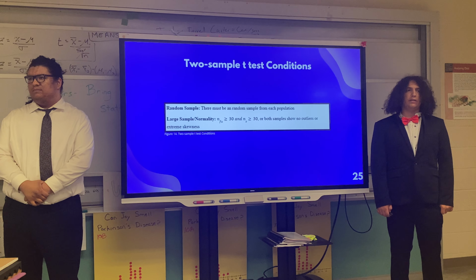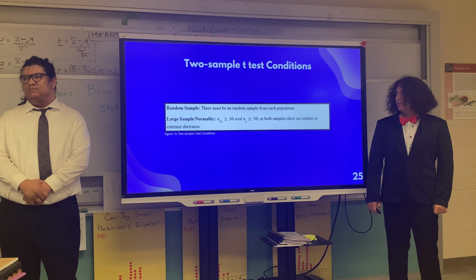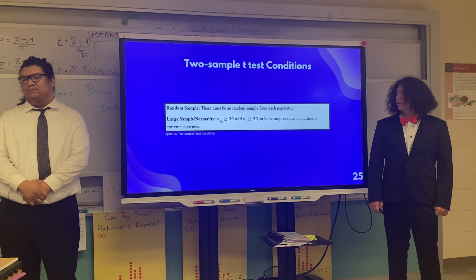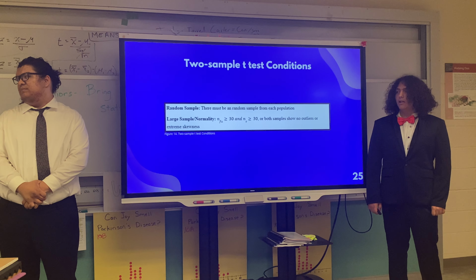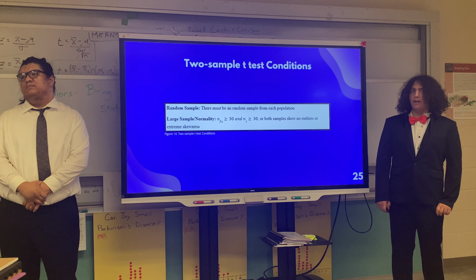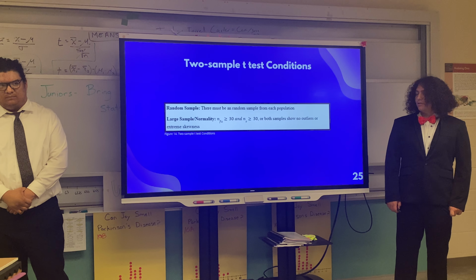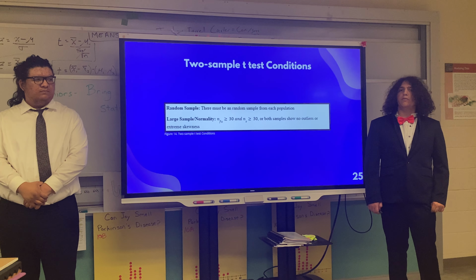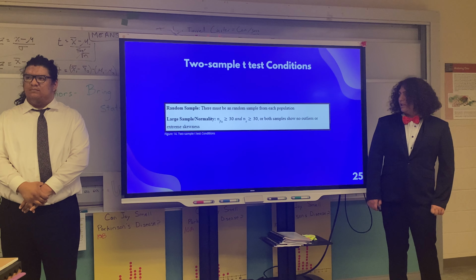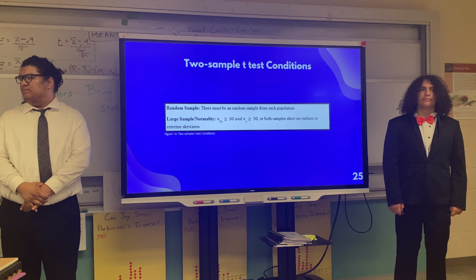Conditions for the two-sample t-test are very similar to the ANOVA, such as the random sample, stating that there must be at least a random sample from each population. It was fulfilled by our ANOVA test, and it carries on to our two-sample t-test, as well as the large sample normality. As you can see by the graph shown earlier during the ANOVA test, the fabric and cork sample sizes were above 30.